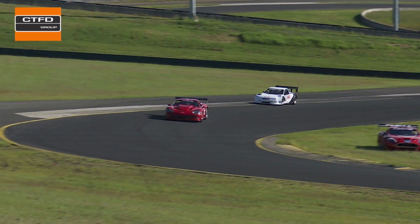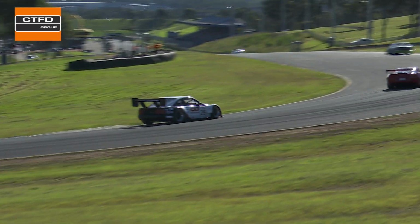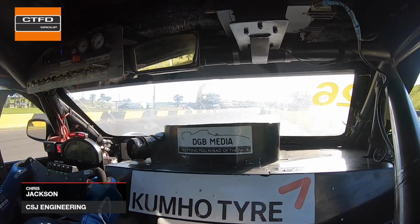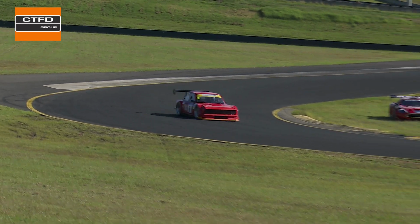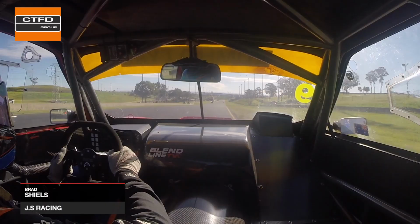Paul Beauchet laying the licorice stripes out of the hairpin as Chris Jackson tries to put as much pressure as he can on in the CSJ Calibra, and you can see he's laying the rubber down out of the final corner as well. Absolutely fantastic machinery all the way through Sports Sedans, and Chris Jackson, after that team misqualifying, he's had to drive his way through. And the interesting thing about that car is how much they've changed the rear. From a visual perspective, it looks very different to how it did last time we saw it.